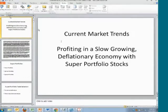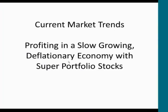Today we're going to focus on current market trends, and we're going to discuss strategies that have been working well this year in this slow-growing economy, the deflationary world economies that we've been experiencing this year. What I've been doing this year is focusing on stocks and companies that are doing well in a deflationary environment, and also in a slow growth or no growth environment like we've had this year throughout the whole world, actually. And we have been able to realize good profits this year, focusing on these companies.